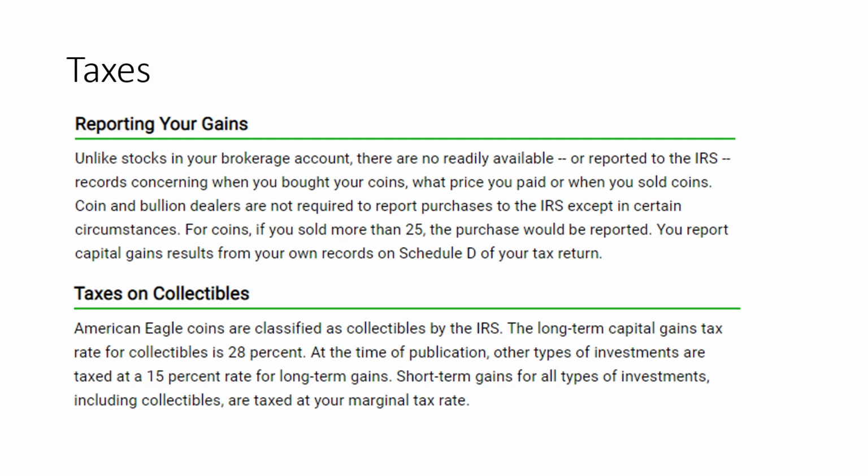Taxes on collectibles. American Eagle coins are classified as collectibles by the IRS. The long-term capital gains tax rate for collectibles is 28%. At the time of publication, other types of investments are taxed at 15% rate for long-term gains. Short-term gains for all types of investments, including collectibles, are taxed at your marginal tax rate.